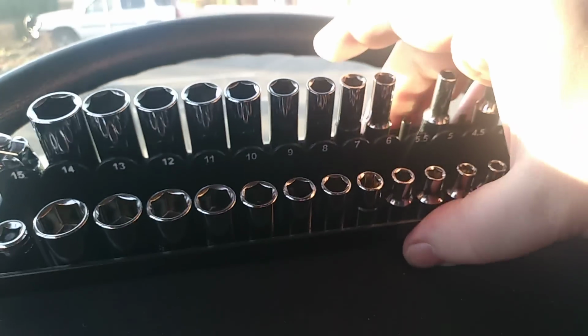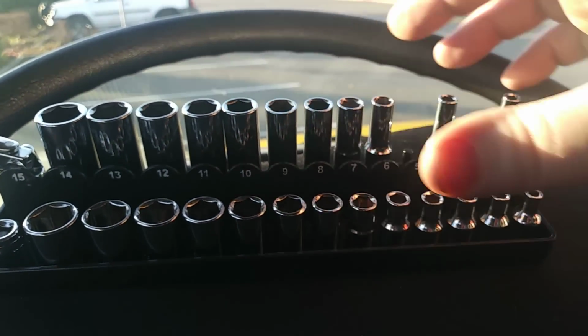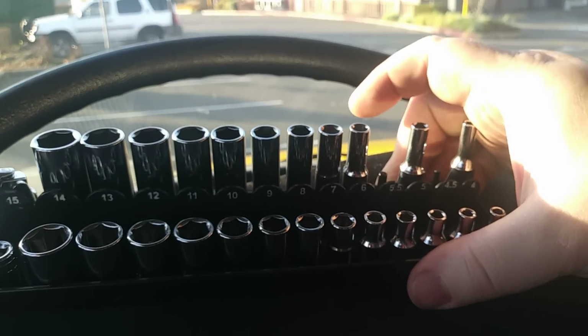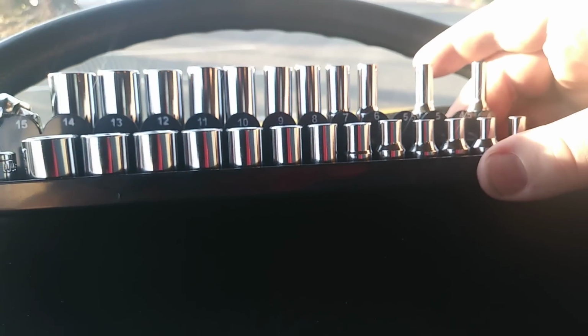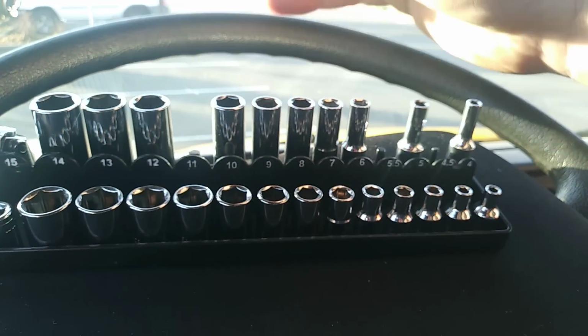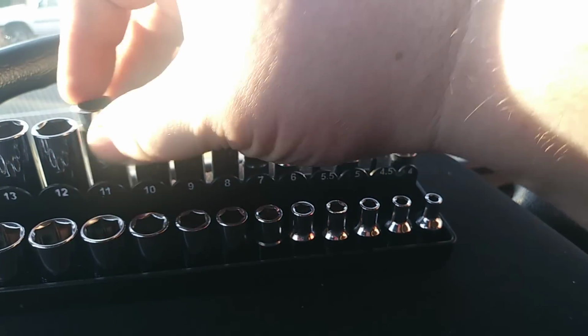But these socket trays, they've never done me wrong. And these sockets in here are not Harbor Freight sockets, but these are actually Stanley. Eventually I'll probably get around to doing a video on those. The socket trays, they're hard to get wrong, but like those Hanson Global ones where the pegs really stick up pretty high, people say they snap off.